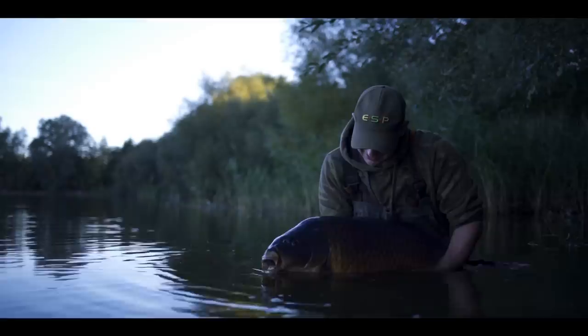So that's it for the Ronnie rig. It's nothing groundbreaking, it's been around for a long time, I know, but at the end of the day, it's a rig that I've used for a long period of time. The reason being is it's reliable, it resets itself, and is easy to tie. And for me, it ticks all the boxes.